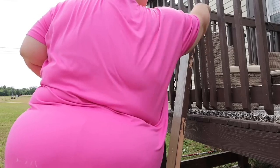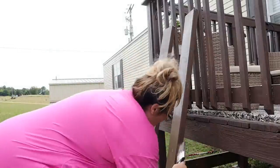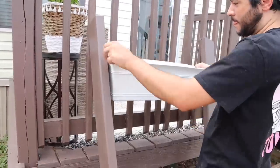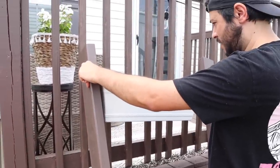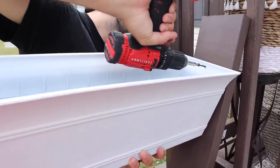They were the color I needed, so I didn't have to paint them. And I just got a couple of pieces of wood to reinforce it and had Shane screw each side of the planter into a piece of wood, almost like you would a blanket ladder. But I wanted the planters themselves to be able to tilt or swing if I wanted them to.